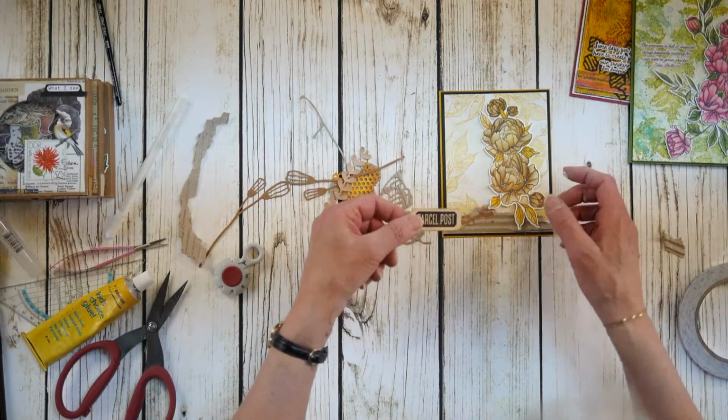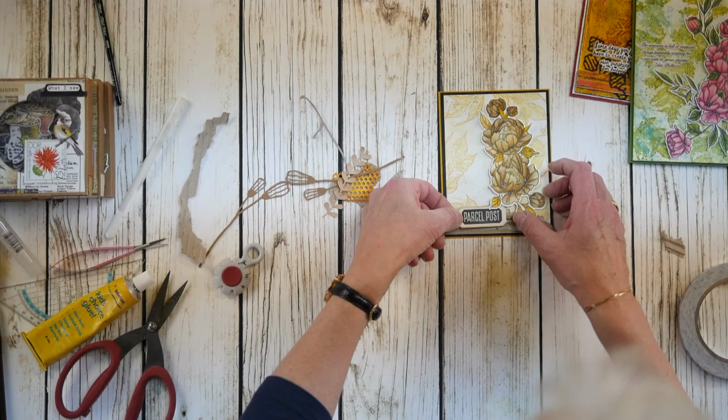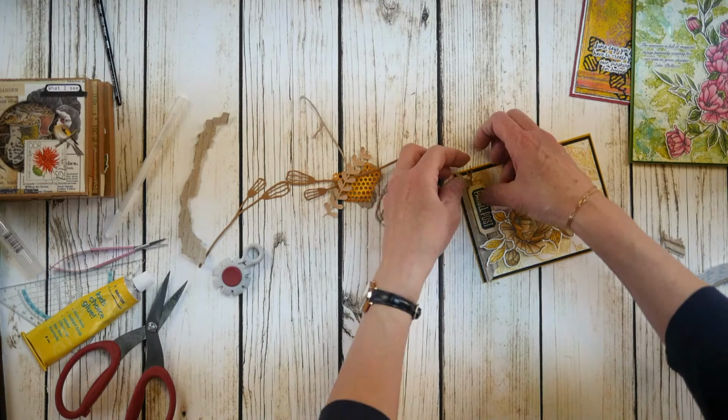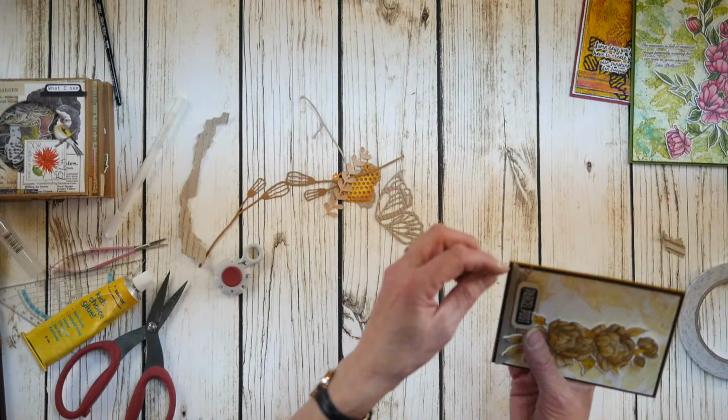Kind of just slide it. I did put a little bit of glue on there, so I'm just sliding that there. And then this one will stick here. And then this one sticks here. So that's that. Is that straight? So there's not a lot of corrugated on here, but that's fine. Doesn't need to be.